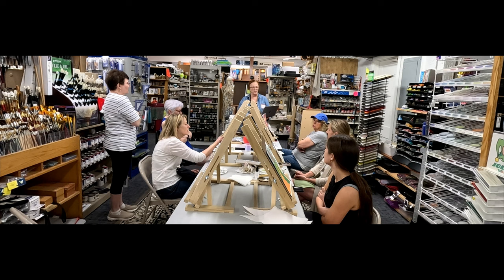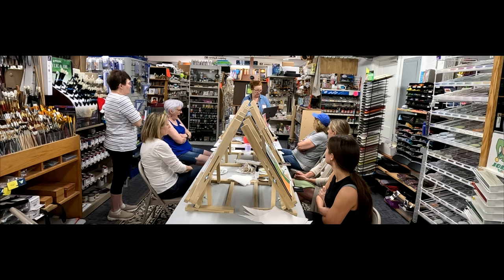Another painter to look at who does really beautiful gouache work is Brian Simler. Actually, I think he lives in the Northeast. A lot of these painters are out in California.